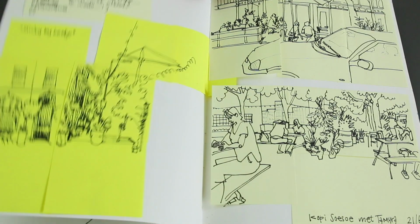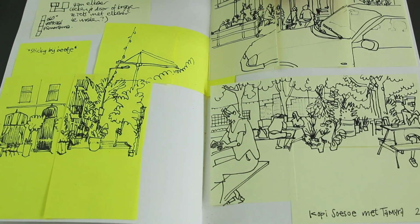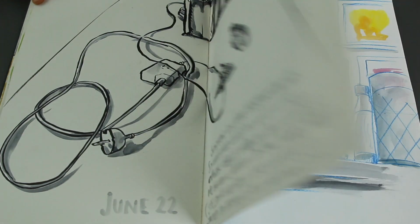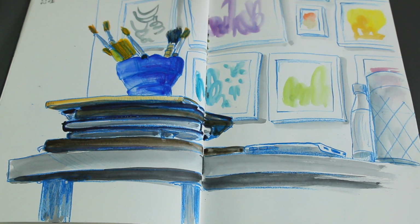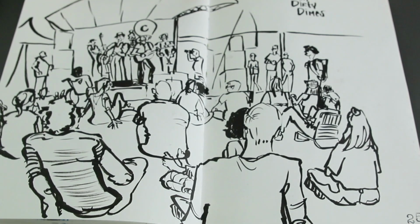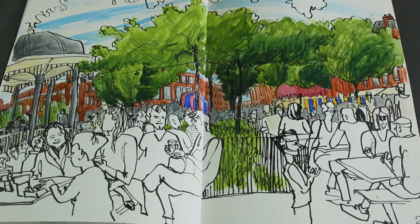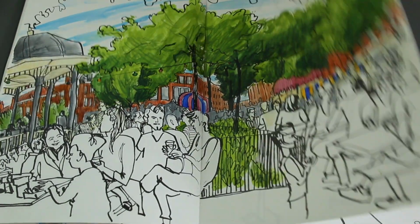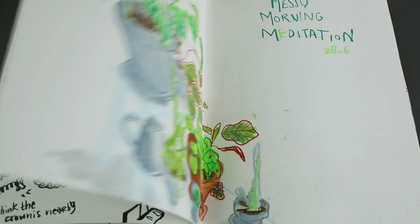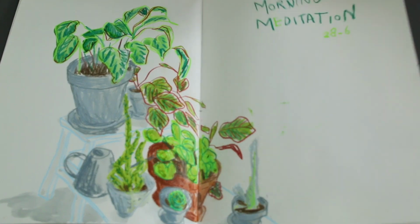Here's a little experiment I did with Post-its, and yes, the paper is thick enough to hold watercolor, and I also love to combine colored pencil on top of watercolor, but as you can see, just pen also works really well. Here's a festival I went to, a music festival, and that's home, more home, a drawing morning meditation. I like starting with a drawing in the morning.